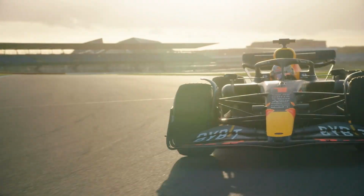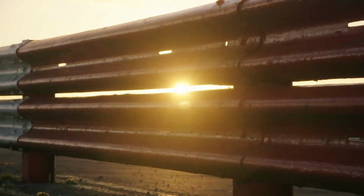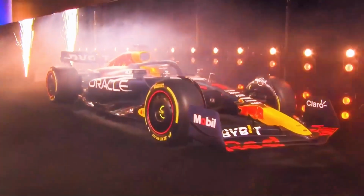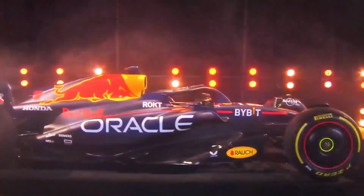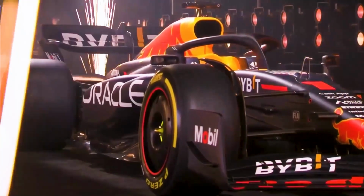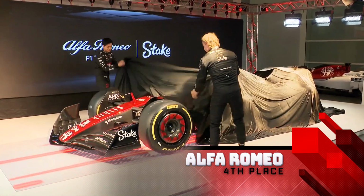We have not yet seen the real car to judge the livery on with the new car, as the car that the team launched in New York was, well, it was the 2022 car with the 2023 livery. But personally, the dark main colour mixed with the red and yellow of Red Bull will always be a winning livery for me, and that is why it is ranked as highly as it is on this list. But it doesn't quite make the top 4, because in 4th place is the Alfa Romeo livery.